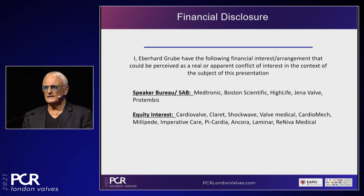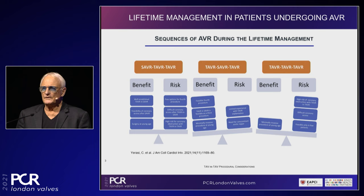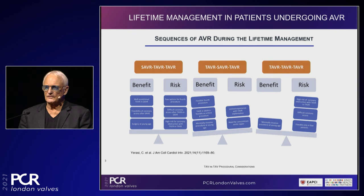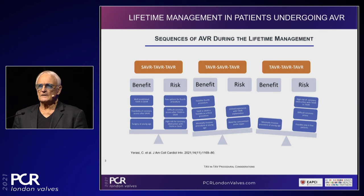As we move into younger patients, we have to decide how we start, and with what procedure we start, when we decide to treat aortic stenosis. Should we start with surgery, or should we start with TAVR followed by surgery, or should we start by TAVR? I think each individual approach has advantages and disadvantages, as you can see here. For the most part, I think we would agree that we start with surgery, say 65 and younger, followed by TAVR.